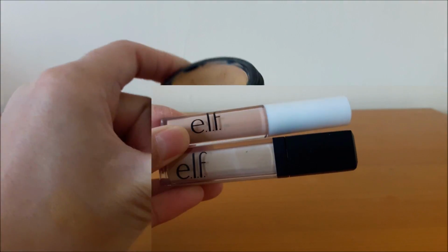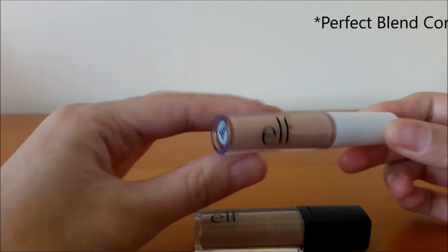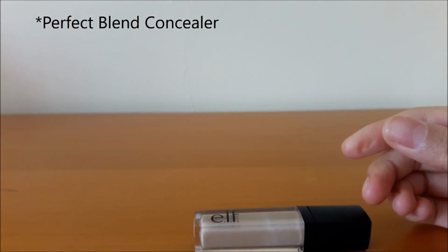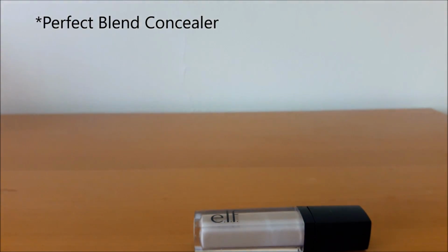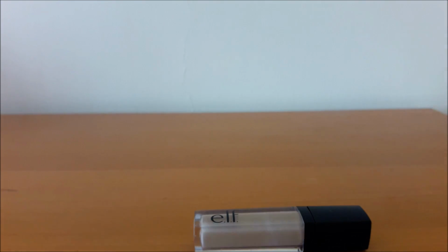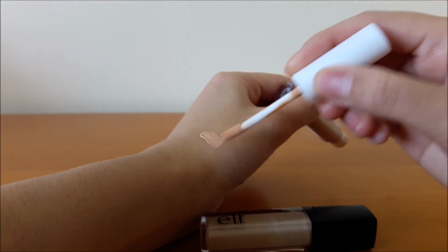The next two concealers are from e.l.f. This one I can't remember the name of for the life of me. It is in the shade, I think, light beige, and it is a really liquidy concealer. I really do like it, but it really doesn't do anything at the same time. It doesn't conceal. I like using this specifically under my eyes.